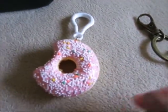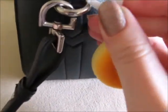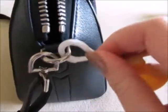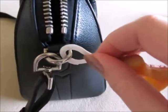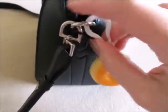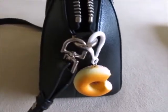I'm making use of a charm, not this one, but because it's white, I picked it so I could show you the contrast and how you would do it. So hopefully I'll be able to do this. What you're going to do is insert first the charm or whatever connector piece you're using into this first outer ring. And then you're going to connect this piece as well to this ring right here. So give me just a minute while I do that for you guys.